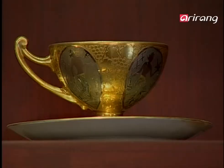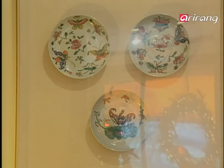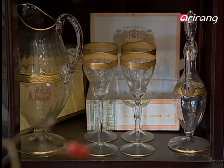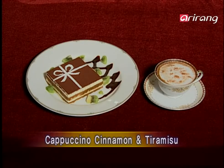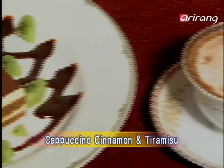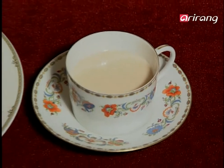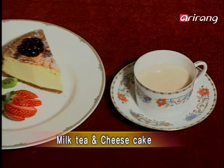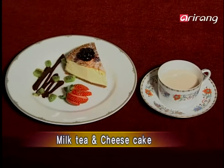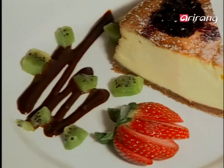All that is to be seen around here is small antique items. Here in Haena, you can enjoy tea served in antique cups. The bubbles of cappuccino give it a cinnamon fragrance that goes very well with tiramisu cake. If you have milk tea, a wonderful combination of milk and tender leaf tea, together with cheesecake with a strong but tender taste, the flavor of the tea is enhanced even more.